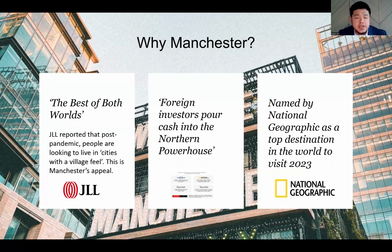So there we have it. By looking into Manchester, it's no surprise that all the factors it possesses support the year-on-year rental growth as well as the market demand for Manchester property. Now, as commented by JLL, Manchester is truly the best of both worlds. It's reported that post-pandemic, people are looking to live in cities with a village feel. So Manchester is exactly that. It is coming up as a core city of the North, while remaining some of the village feel that the culture of the city has to offer.